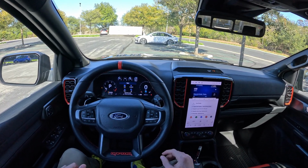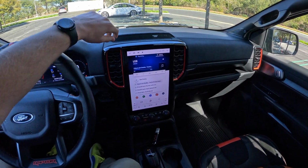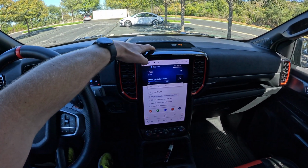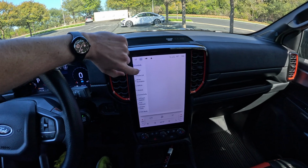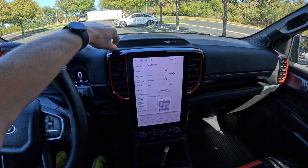We also do the test with the sound settings set to their factory default, so let's take a look at those now. Large infotainment screen here in the vertical setup. We're going to click here for some quick settings, go to sound. Then first we've got tone settings: treble, mid-range, and bass.